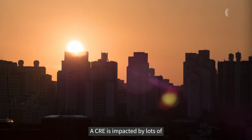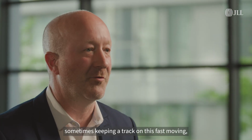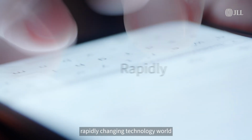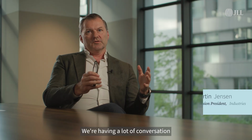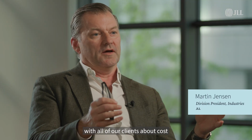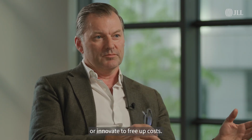A CRE is impacted by lots of different currents and changes, and in the day-to-day running of a CRE organisation, sometimes keeping track of this fast-moving, rapidly changing technology world is overwhelming. We are having a lot of conversation at the moment with all of our clients around cost and freeing up cost to innovate, or innovating to free up cost.